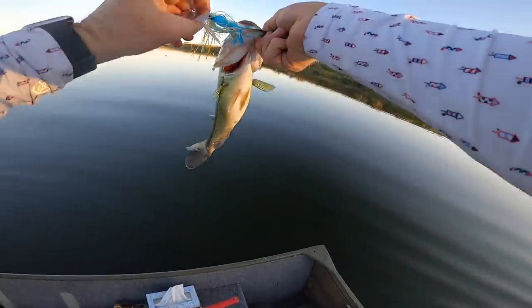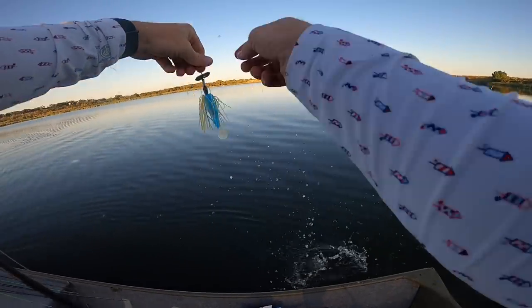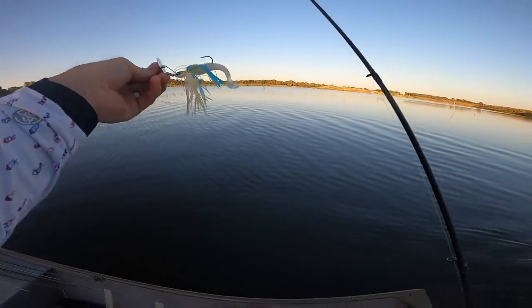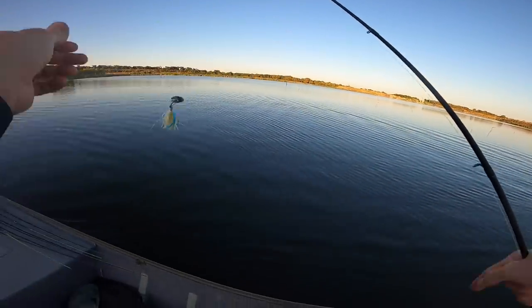Now that the sun is going down, we might find ourselves a little bit of a moving bite. Heck yes. Woohoo! I've been wanting to break this thing out a lot lately, but it just seems like for the longest time, they've been out deep in the summer. Now that we've switched over to fall, oh boy, let me tell you, the clickbait's getting thrown.